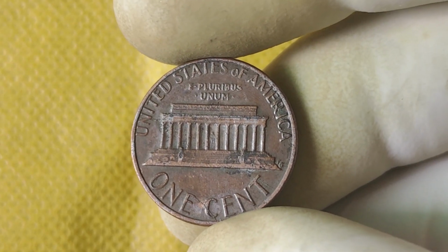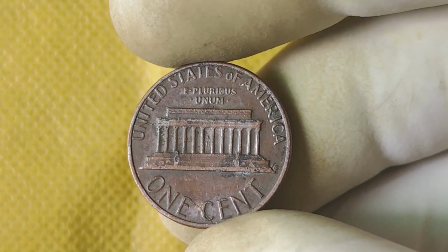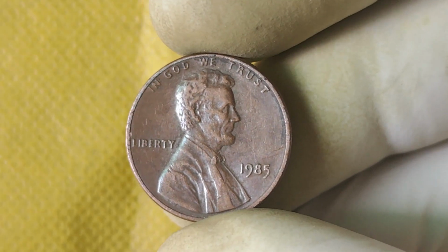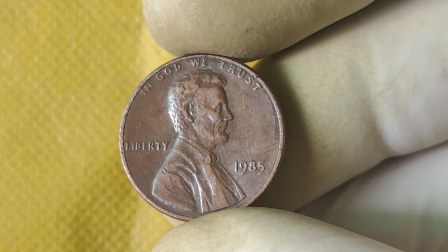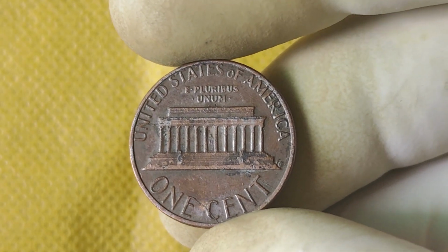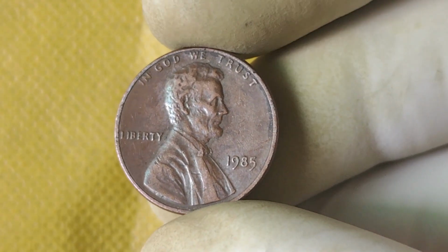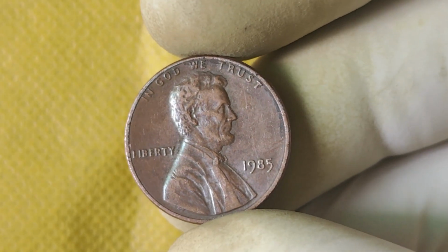First, let's break down the basic facts about the 1985 penny. Produced by the U.S. Mint in 1985, this penny features a portrait of Abraham Lincoln, designed by Victor David Brenner, on the obverse. On the reverse, you'll find the iconic Lincoln Memorial. Now, a typical penny from this year would have been minted in Philadelphia, Denver, or San Francisco. Most of the 1985 pennies you come across will have either a D mint mark, indicating they were minted in Denver, or no mint mark, which means they were minted in Philadelphia.